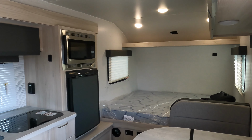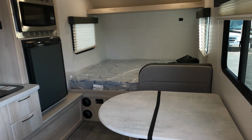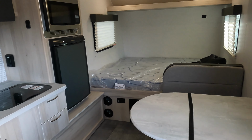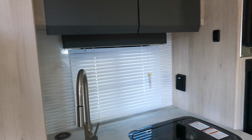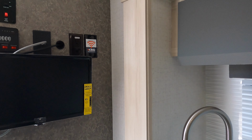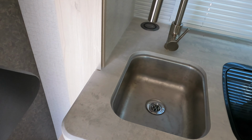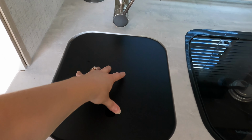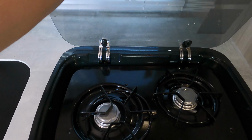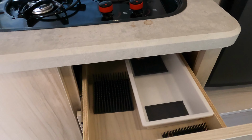So this camper can sleep three, two on the bed and one on the dinette. So the dinette does go down for more sleeping area, kitchen space. It does come equipped with a TV. Nice little sink cover, which adds on to your counter space. That sink cover can be used to put maybe your cooking ingredients while you're cooking here on your two burner stove.